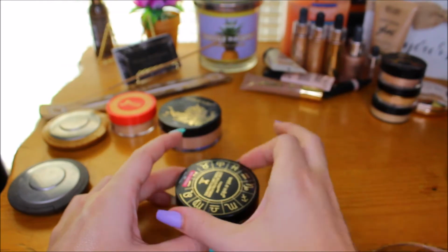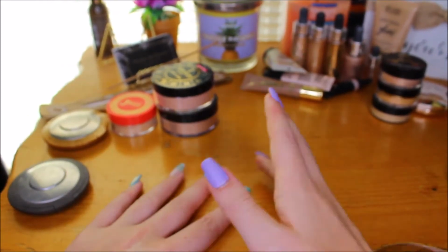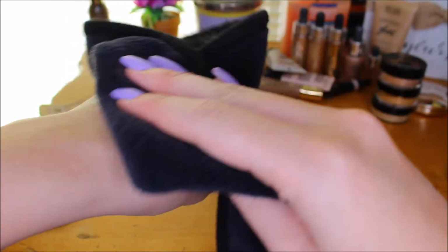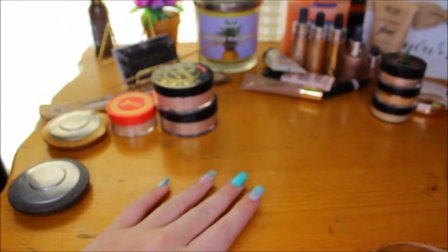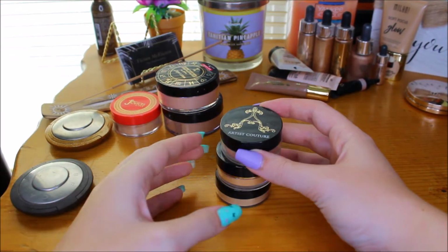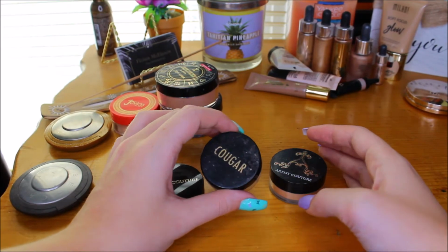These are both good. I keep them around just in case I have a client, when I do makeup every once in a while, if they really like a more shimmery, blinding highlight, or the look just is calling for it. Now let's bring in the Artist Couture's. For the Artist Couture, I have 2 of these, and then I have one from Cougar.